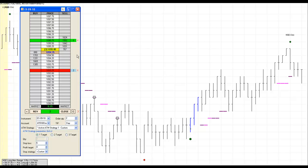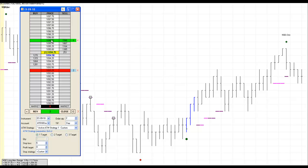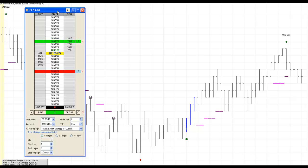So now this does have a 6-tick stop loss. But after 4 ticks, if we see 4 ticks of positive price action, which would be the exit price, stop loss would go to entry. So if it turns back around, for some reason we don't get filled, turns back around, we get out even on the trade. So let's just let this trade cook, and we'll see what it does.